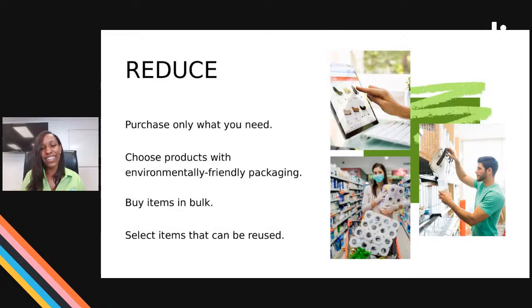All right. So you can reduce by purchasing only what you need. You can choose products with environmentally friendly packaging, so maybe things in cardboard packaging instead of plastic packaging. Buy items in bulk. Usually when you buy items in bulk, for example, this picture I have here of this lady carrying all these, I think toilet tissue or napkins.